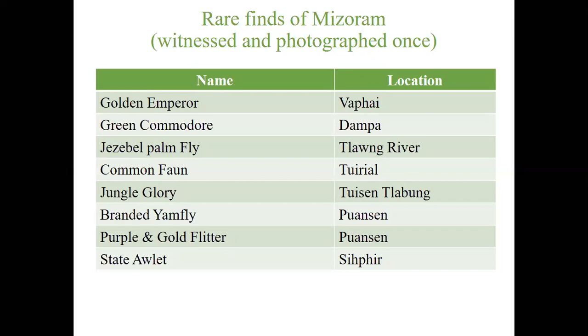Common Fivering recorded from Tuirial. That one is about 20 kilometers from Aizawl. And Jungle Glory is also recorded from Tuisen Tlabung. That one is recorded from 15 kilometers from Aizawl. Banded Yeoman is recorded from Puan Sen. And Purple Gold Flitter also recorded from Puan Sen. And Slate Flash also recorded from Sipir. That one is within Aizawl.